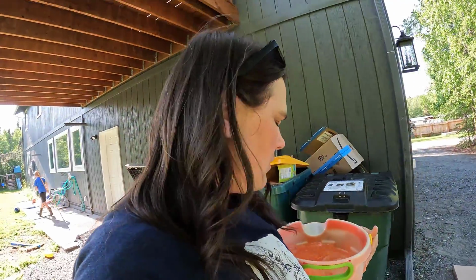Trying to take this out to the cherry tree, but I didn't realize the handle was broken, and it's just kind of causing more problems. It's not working very well.